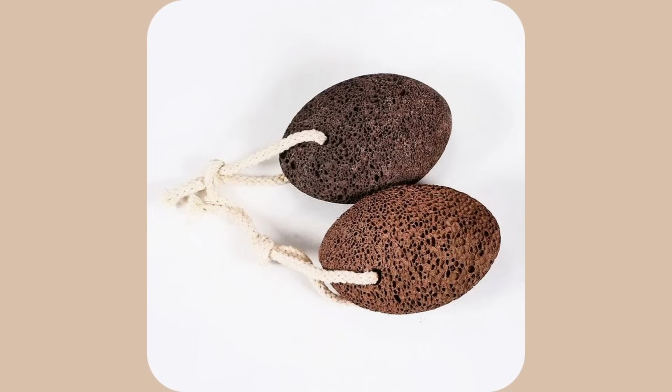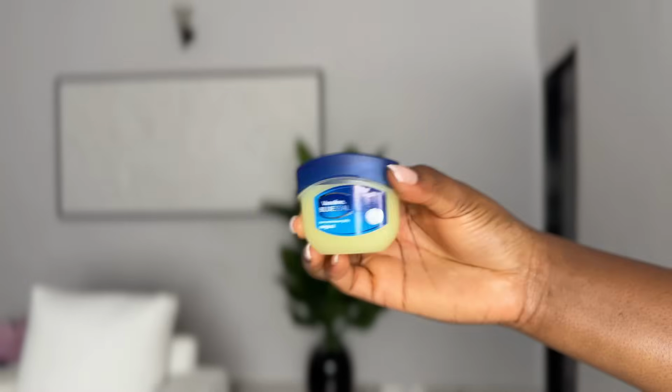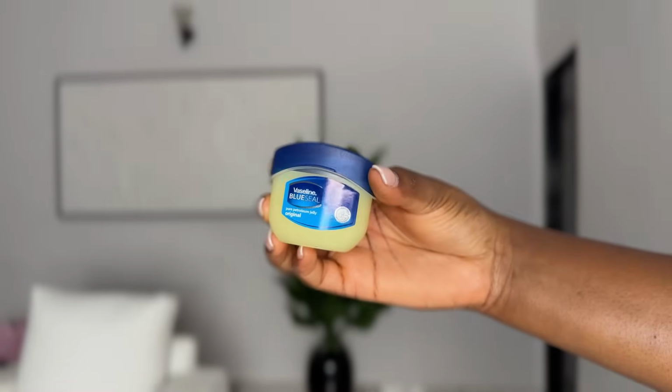Thankfully, you don't need a salon to do this one. Maybe from time to time so they can give you a professional treatment, but every other time you can do it yourself. The first thing you want to do here is use a pumice stone to dry scrub. That way you can remove dead skin. Then you want to moisturize your feet daily, and Vaseline works wonders. And if you want them to be extra soft, all you have to do is moisturize with Vaseline and then wear socks overnight. Trust me, when you wake up in the morning, you'll be amazed at how your feet feel.